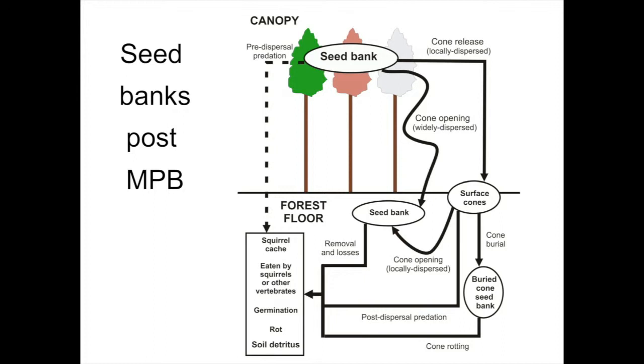Cone droppage, and we can figure out how fast the cones are coming down from the canopy during that period after the mortality. And there's cone droppage for a number of different factors, a number of different ways. So the cones then land on the surface, and things happen to the cones on the surface, or the seed is spread as individual seeds drifting down from the canopy.